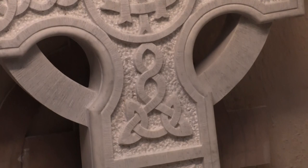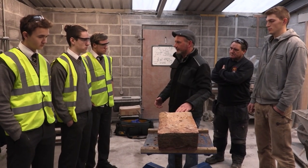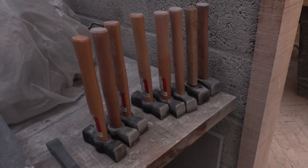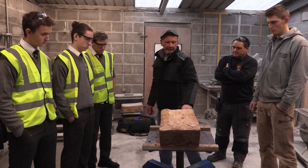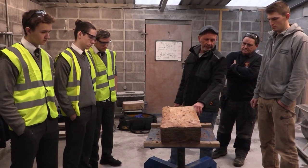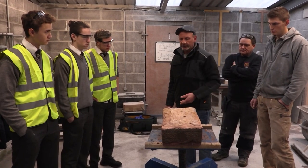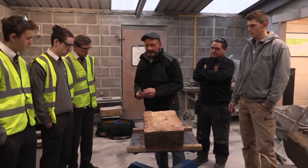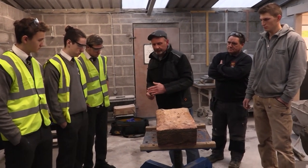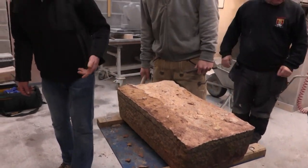Everything that we do is geometric and can be measured, and it usually starts with a square block. We mark our first square face, and you can see the lines here. Then we start with a very rough chisel, which is the first one in the process. This chisel here is called a pitcher, and the job of a pitcher is basically just to remove the rough material. What Daniel does here now is the first step in the process.